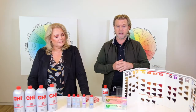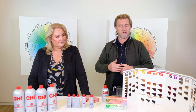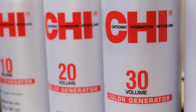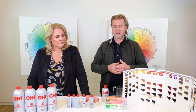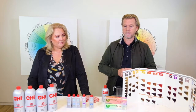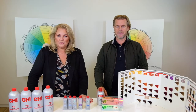So the tonality. And of course, then it's important to find the right developer. For example, for one level of lift or depositing pigment, we use 10 volume. For 2 levels of lift, we use 20 volume. For 3 levels of lift, we take 30 volume. And that's how we calculate. That's what we call the 4 easy steps to success. And you always have to keep in mind that you have to neutralize your start level, but also your end level. Let's talk about gray coverage.